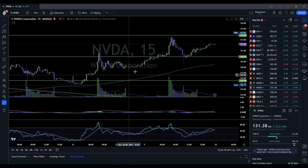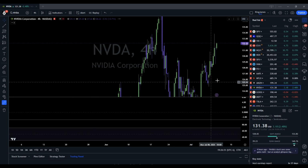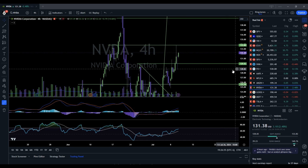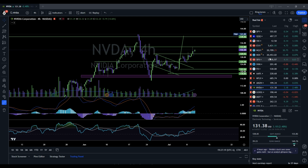Can't be too greedy, guys, right? The market gives you so much, but then quickly can take it away if you're not tactical with your trades. Okay, so Nvidia still remains bullish, though. As long as we stay above our 129.92 level, we should be pushing higher and then breaking the 133.80 level. So we'll have to see what tomorrow's price action brings.